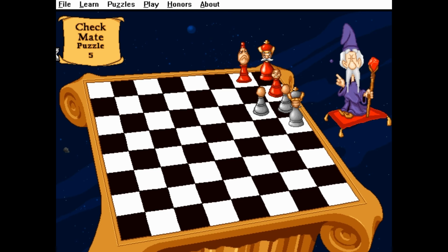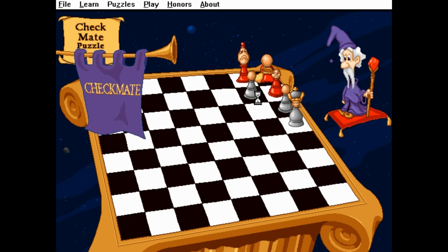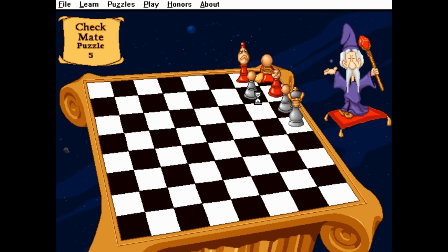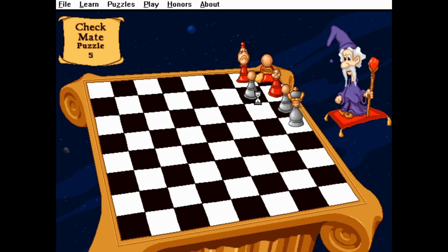Here's the puzzle. It's your move. Find the checkmate in one move. Excellent! That is the winning move. Checkmate! Any other move allows the Red King to escape, losing the game.